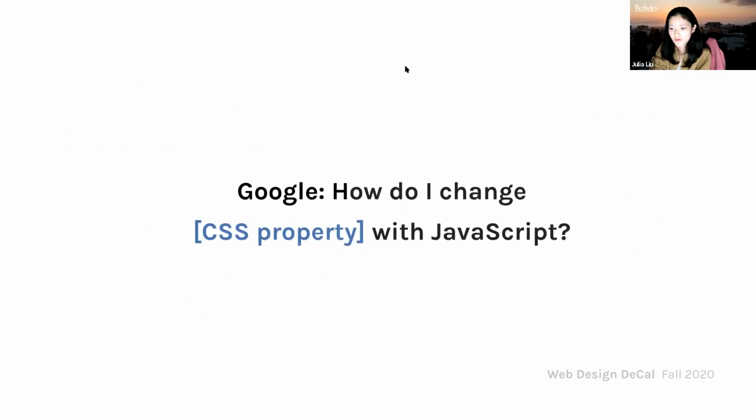In general, when you want to change a CSS property with JavaScript, we recommend just Googling it, because I think that's probably the fastest way you can find the answer to your question. So if you ever go to office hours and ask a TA or instructor, how do I change this CSS property with JavaScript? We're probably going to tell you to Google it first. I think that's just the fastest way to learn how to modify different CSS properties.